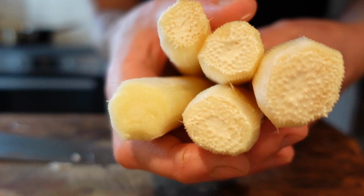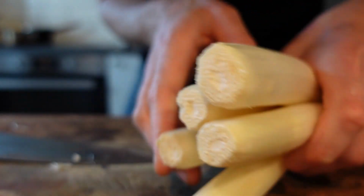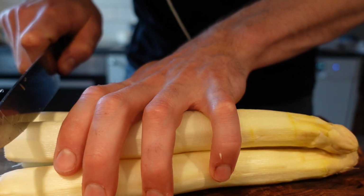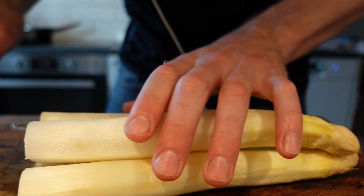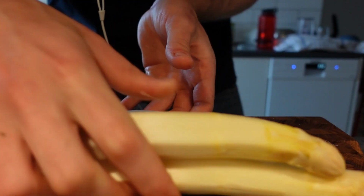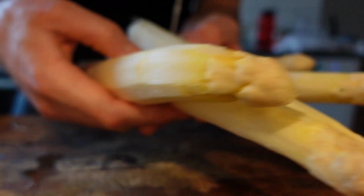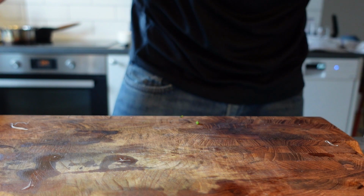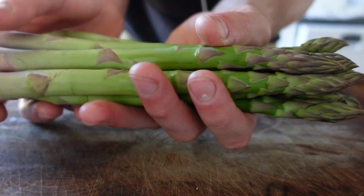And as far as the bottoms are concerned, most of it is edible, but as you can see at the end, it is a little dry and tough. So we just use a knife to take off maybe half an inch. But listen to your knife. If it feels like you are cutting through something woody, you might need to take off a little bit more.